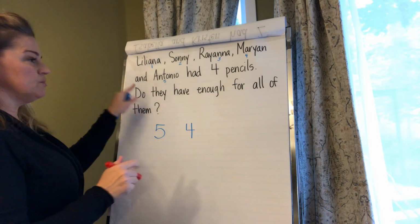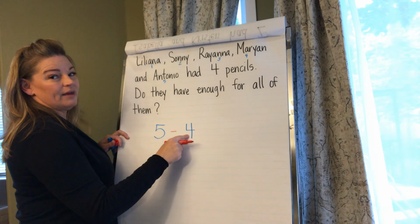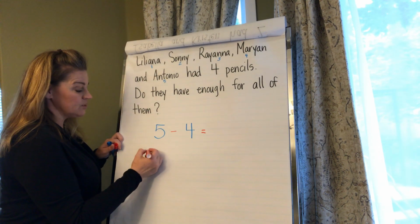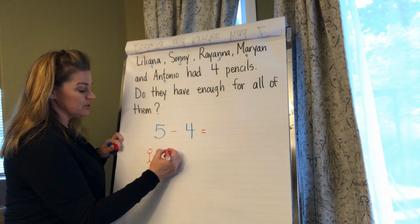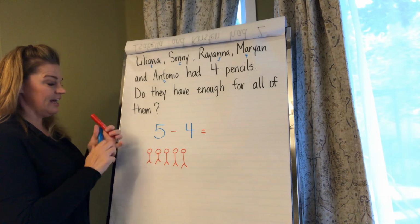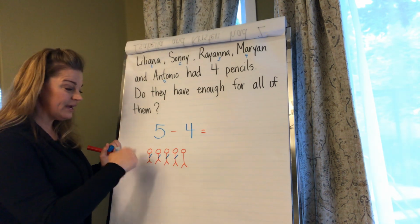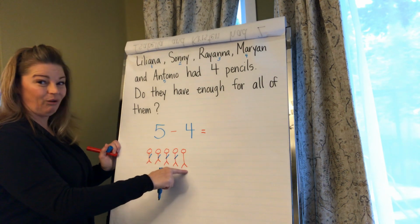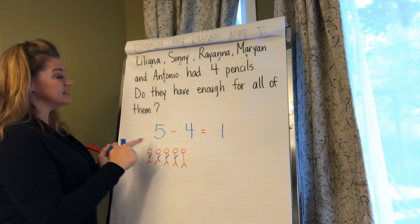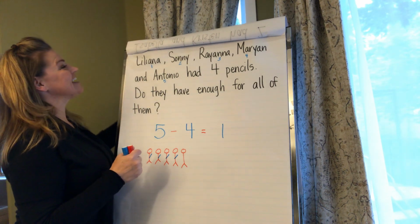I don't know. What we can do with this one, and this is kind of a trickier one, is let's do a subtraction. So we have this many people. Let's take away that many pencils. 5 take away 4 equals? And we need to draw this out. So we have 1 person, 2 person, 3 person, 4 person, and 5 person. And we only have 1, 2, 3, 4 pencils. Do I have enough? I don't. I have how many extra people? I have 1 extra person. So 5 taking away 4 pencils, I have 1 person that does not get a pencil. So we do not have enough pencils for everybody. All right, next story problem.